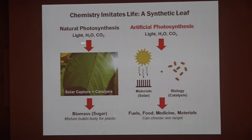Again, just to reiterate, natural photosynthesis takes these components and makes biomass. What we want to do is take these same components and make fuels or food or medicine or materials. The way that we're going to do this is by co-opting different types of environmental organisms that you would find across the planet. The idea is that we wanted to make catalysts that would have the ability to live, to renew, to self-repair. Instead of mimicking biology, we decided to work hand in hand with biology. The synthetic leaf is not really all synthetic per se, but something man-made that will be compatible with something that we find in the living environment.